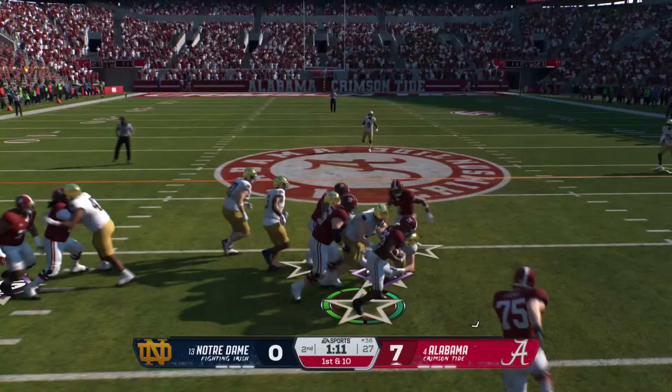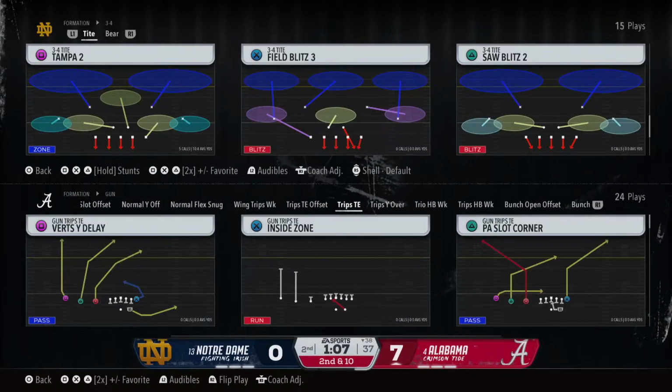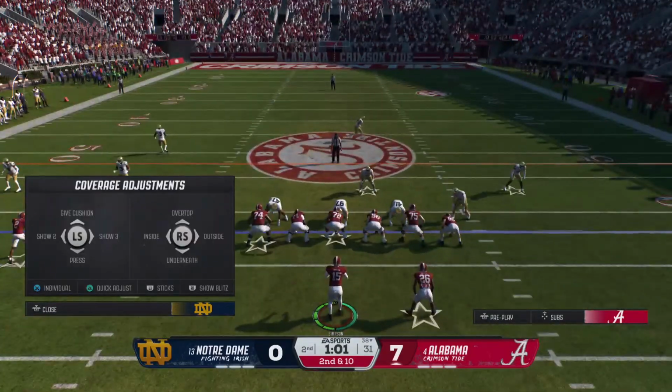They'll run it out of the shotgun. They test the middle of the defense, but get nothing. That back just had nowhere to go. Got to give credit to the defense and their run fits on that play.